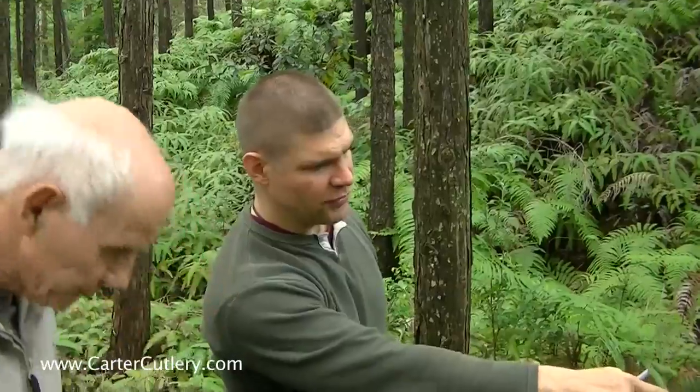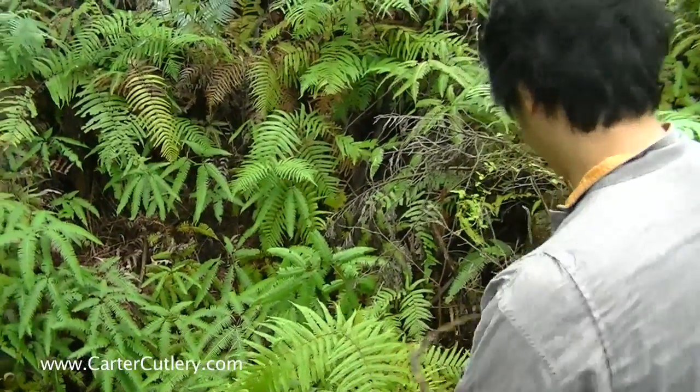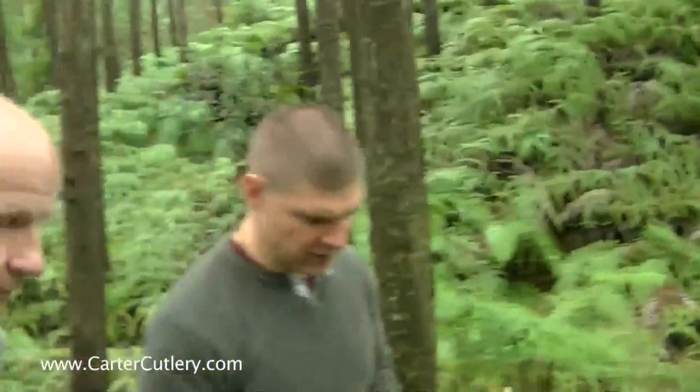Right here we have evidence of where the fire of one of those bladesmithing pits used to be. So right on site, they could repair and fix those.